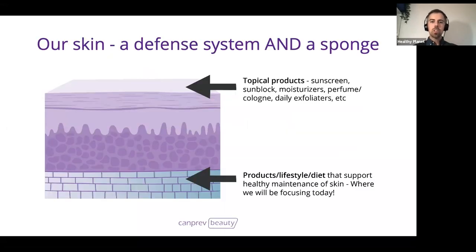So first things first, let's talk about the skin, a little kind of anatomy review, for lack of better words. Don't worry, it's not too crazy. The top level up here is called the epidermis, so epi meaning above, and it has multiple layers. It is the outermost layer, and this is where you put all of the topical stuff on, so sunscreen, sunblock, moisturizers, all right? The next layer below that is called the dermis, and then under that is the hypodermis.